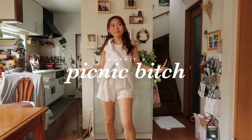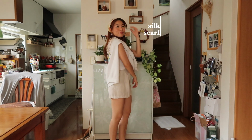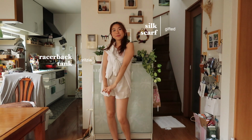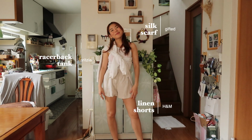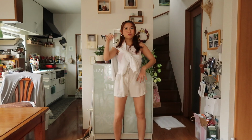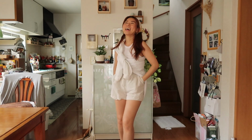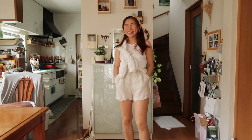Alright, this is the picnic outfit. This is the outfit that I love to wear if I'm just going to be lounging around outside, chilling in the grass. I went for a more monochromatic look, but I honestly think this outfit is so easy to recreate with whatever you have in your closet. Colorful shorts, a colorful sweater, have fun with it.